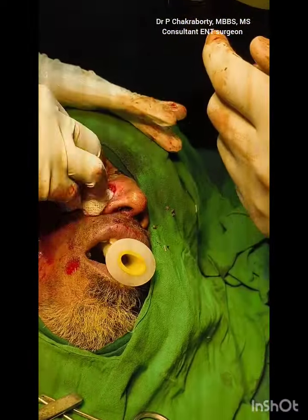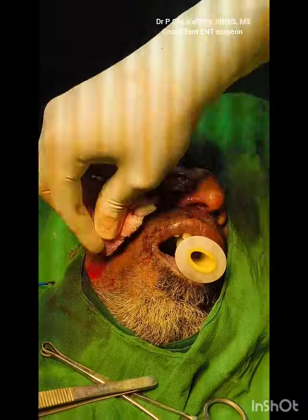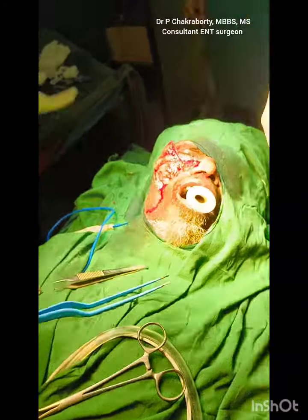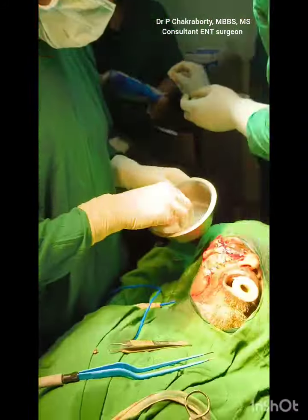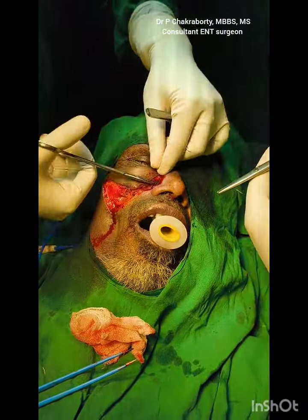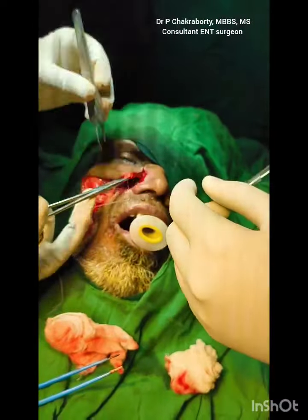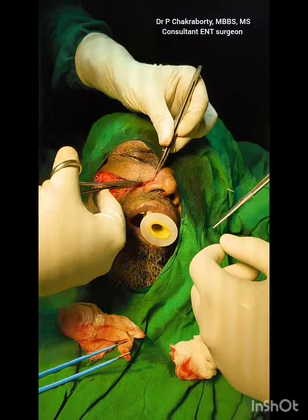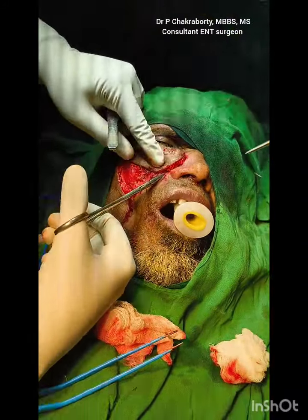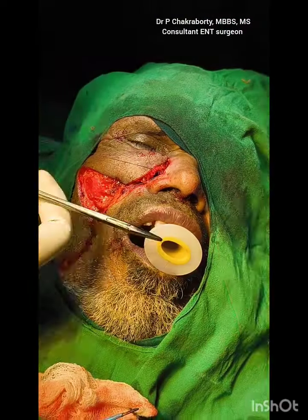So now you can see that I am trying to pull the flap into the defect, and it is quite a treacherous area because the defect has some part over the dorsum of the nose also. As I tried to cover the flap, I found that it is still inadequate to cover the lateral aspect of the dorsum of the nose. So I had to release a few more millimeters. Now I think it is adequately covering the defect. Our aim would be to first cover the defect and later on suture the donor area with primary intention as far as possible.